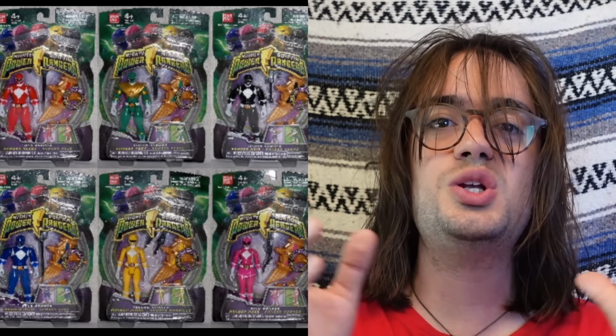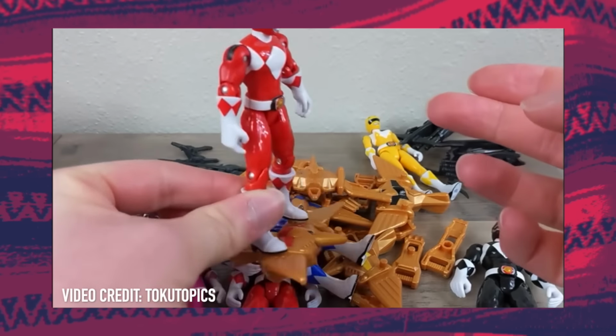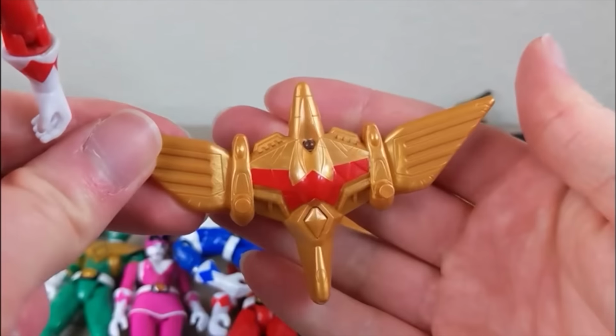Also, something that was in the toys but was never in the show was this little bird thing that the 4-inch figures had. You're supposed to, you know, stand on it or put it on the back. A cool addition, I guess. It lit up. What is this supposed to be? Is this a bird? It looks like a bird.